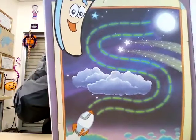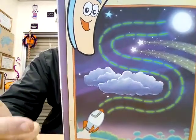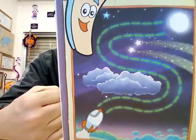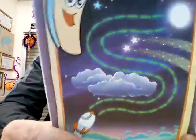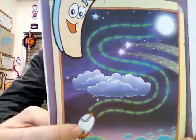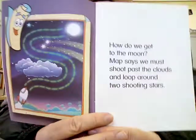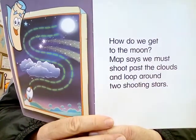Recently, the founders of Amazon, Virgin Atlantic and Tesla all have rockets that are going up in space now. So how about you? Do you want to go up in space with them? Today we're going to go up in space to the moon. Can you see our path? Let's see, how do we get to the moon?